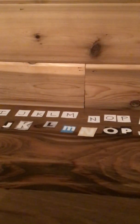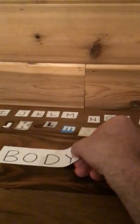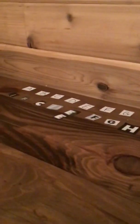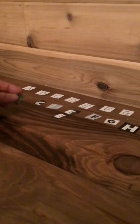So the first word we're going to spell is the word body. And it's very important that we take care of our bodies, isn't it? We have to make sure we shower ourselves and clean our bodies and keep them nice and healthy and strong. So the first letter we need to find is the letter B. And we know B is at the beginning of the alphabet. So I'll put my camera down here. And I want you to find me the letter B.